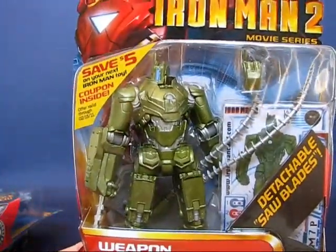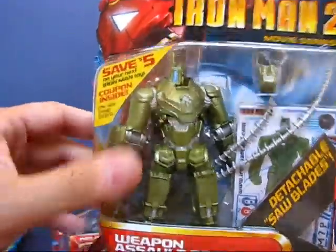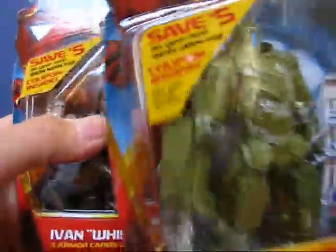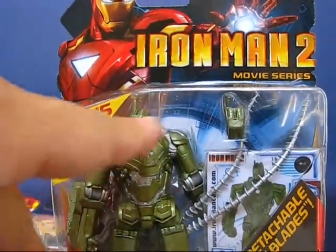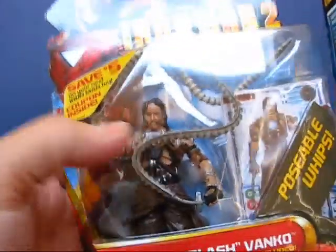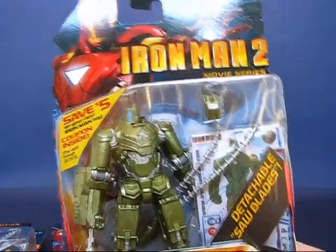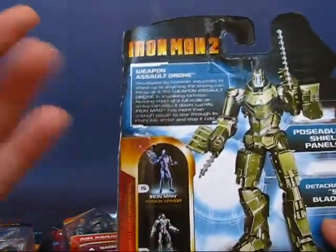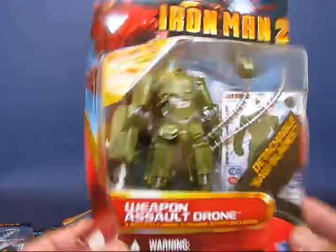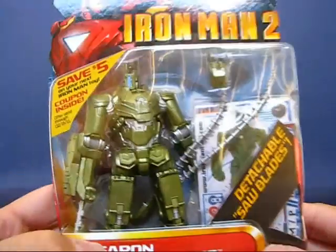So I'm not sure if this is the eventual armor of Whiplash or not. It looks very much like it. I could be wrong. And I'm wondering if you can actually swap out the heads and put Whiplash's head on here, because this one comes with an extra head. So I think this head is removable. I'd have to look on YouTube to see if anybody's actually swapped heads and put a Whiplash head on there or not. And I don't know if they're going to release a Whiplash or Crimson Dynamo figure, I guess you could call it. I don't know if they're going to release an Ivan Vanko in armor figure or not. But this one's pretty cool, a weapon assault drone.